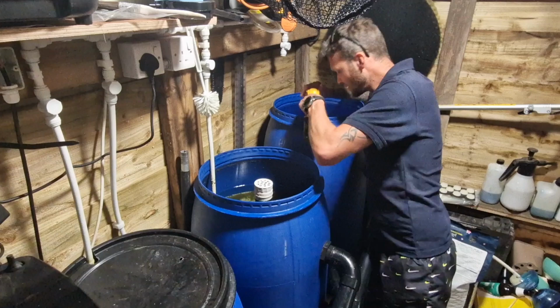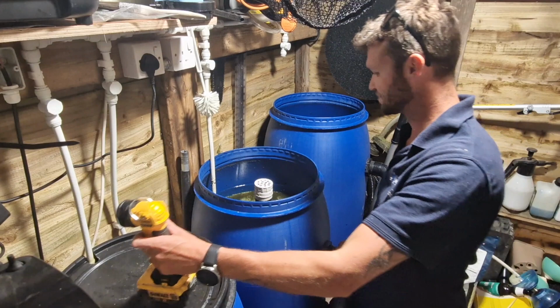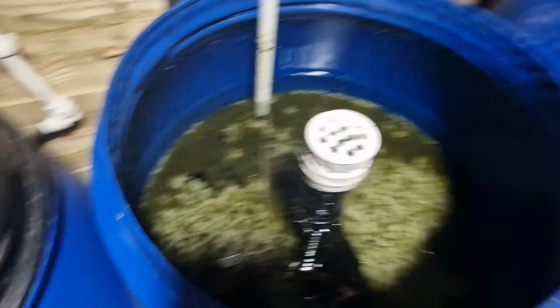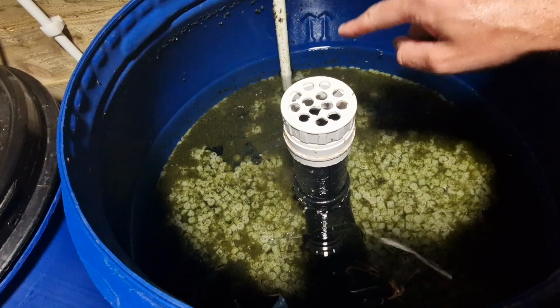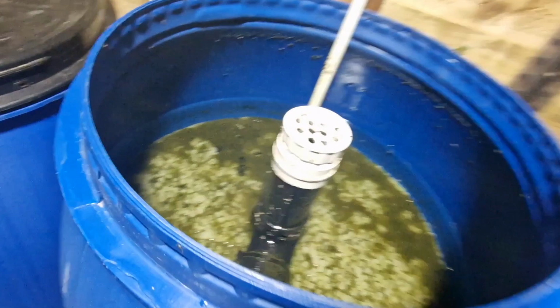Rip that pump off, close that. Barrel number one clean. Barrel number two. Water level is there, look. It's drained down to these holes where it's gone into the next barrel. I just need to take that water down a bit now so I can boil it. Open that. I don't need to turn the pump on because it should gravity drain without that pump.